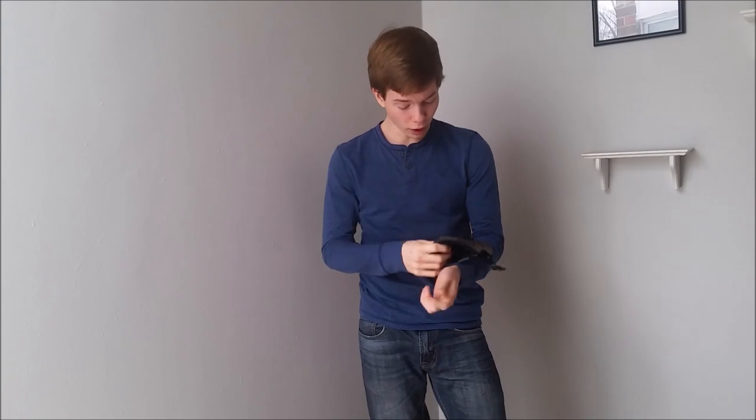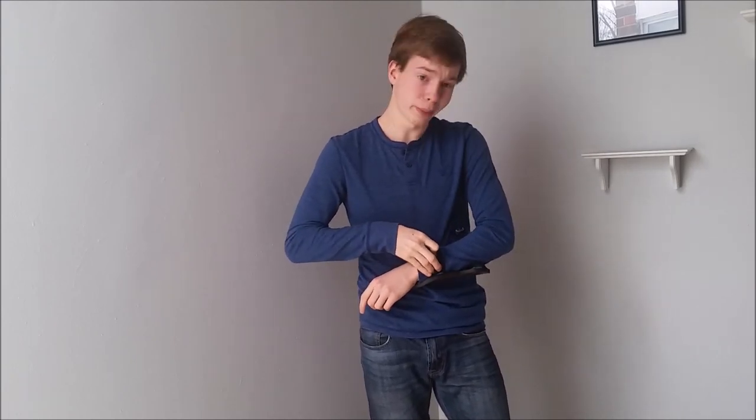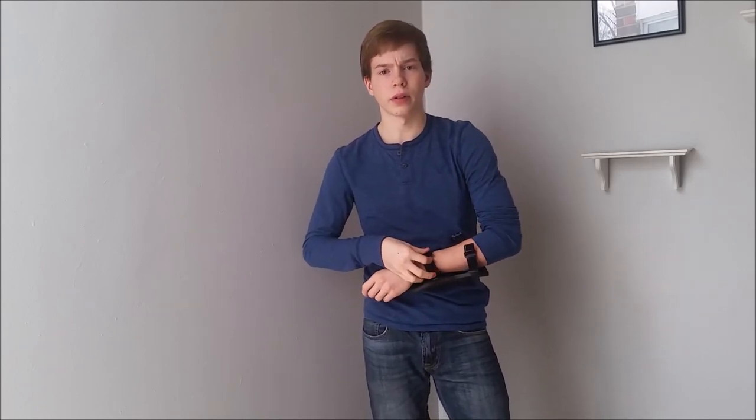I almost forgot to mention, I'm also giving away this arm brace. It's an EVA foam arm brace that was made by yours truly, of course. It's a little small, so if you're a big guy, it probably won't fit you, but if you're a small guy, it'll fit you just perfectly. Oh wait, I'm a small guy, it doesn't fit me perfectly.